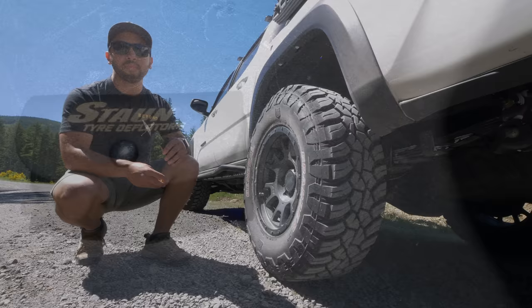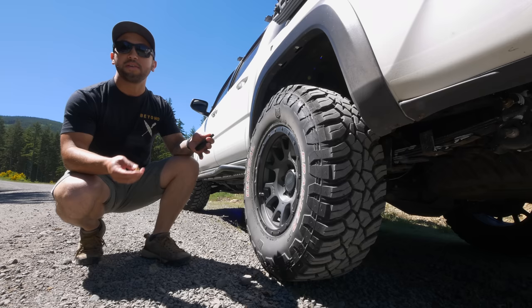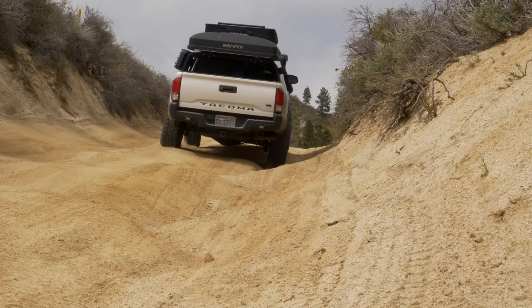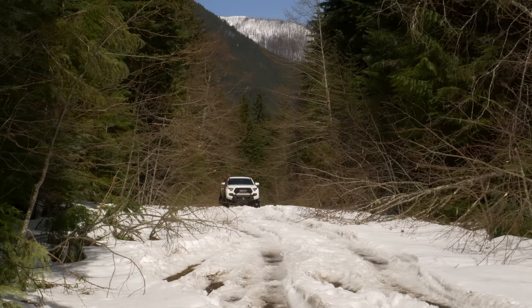I oftentimes get asked, why do I air down the tires on the truck, or just for anybody in general? And basically, in a nutshell, by lowering the PSI in your tires, you get a more comfortable ride, and it also helps a lot of your suspension components. By airing down your tires, you're lessening the PSI, so pounds per square inch, that are inside the tire itself.